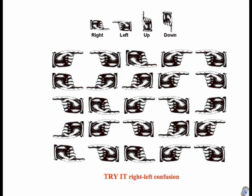And it's kind of interesting. If you go through those, look at them real fast and try to say which way the index finger is pointing. I mean, really do it fast. I think it's pretty hard. So this is all Gerstmann's syndrome.